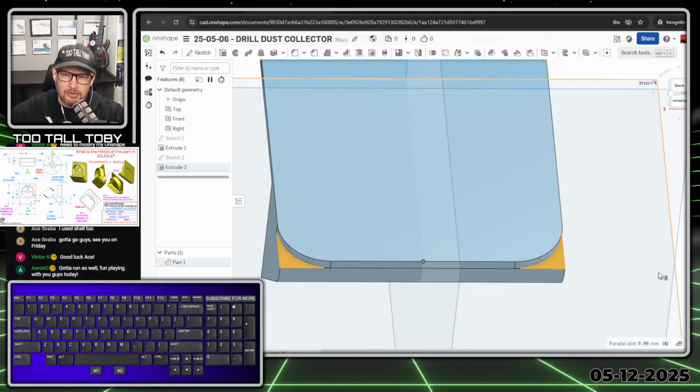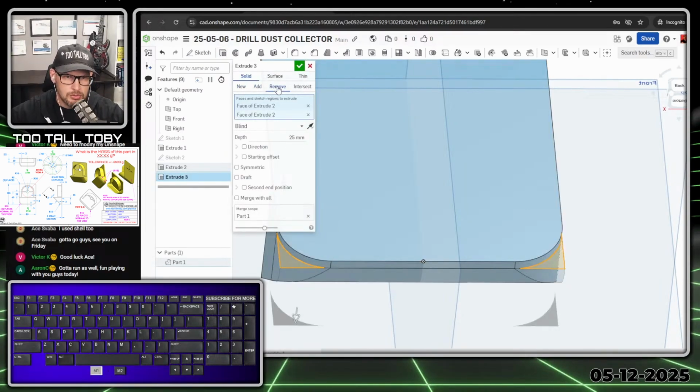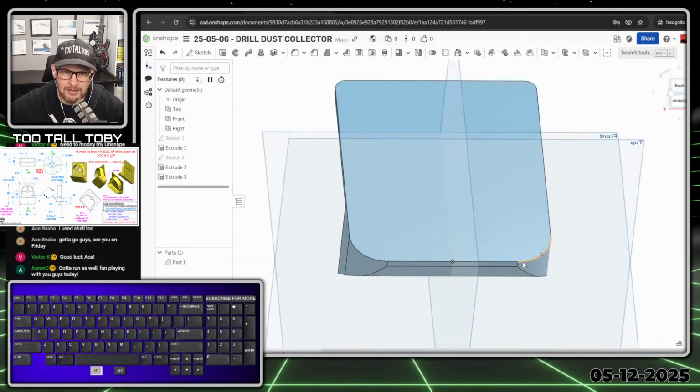So now that I pick those 2 faces, now I can choose the extrude command. And once I choose the extrude command here, I can say that I want that to extrude using remove and through all. So Onshape just sees that there's a region there that I picked and then lets me use that region to do my extrusion. And I really like that. That saves me a lot of time in Onshape. So I'll hit the green check mark there, and there we go.